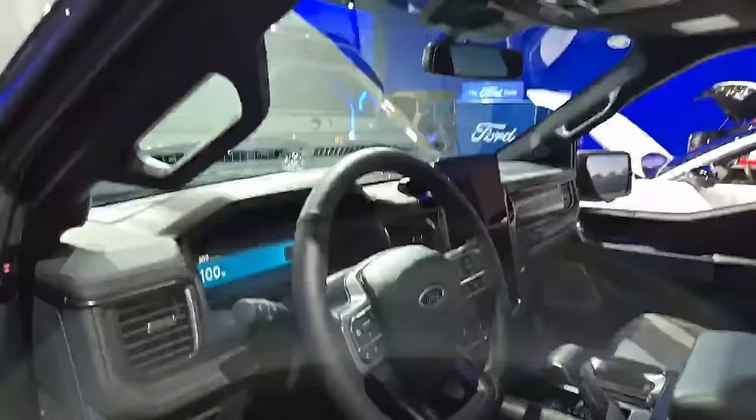This is Subaru. Prototype vehicles. Look, it almost looks like the vehicle is moving.